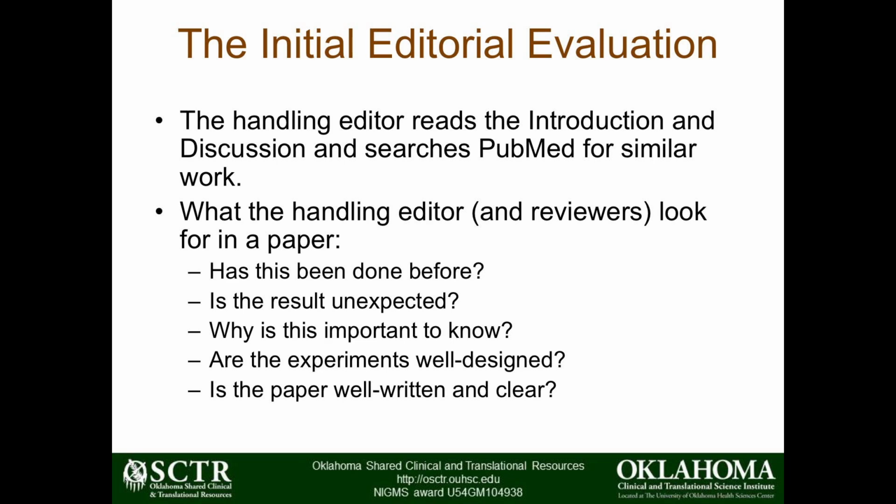As an author, you can make the editors' and the reviewers' jobs easier with good writing. You want to convince people to publish your work. Your manuscript should be easy to read, the logic should be easy to follow, and the data easy to interpret.